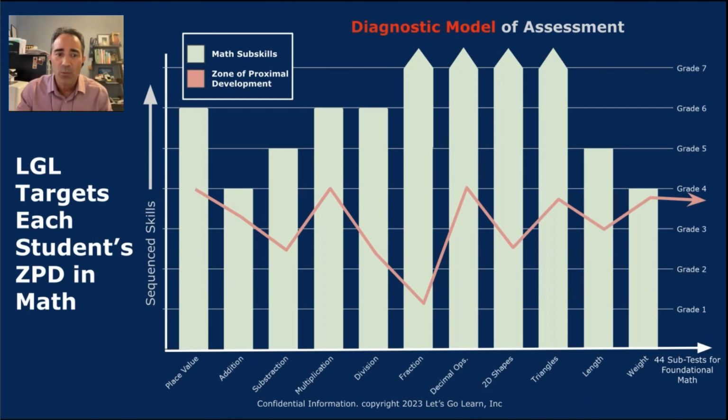We're different. Every single subtest is a stacked set of skills and concepts, and we break it into lots of subtests. So math has 44 subtests, reading has 7. But let me show you. If we take a look at place value, for instance, our assessment goes through and finds the students' present levels across all these different things. It goes up and down, adjusts.